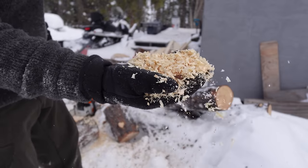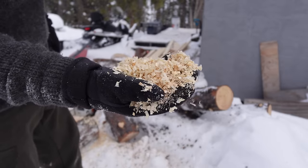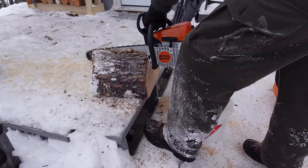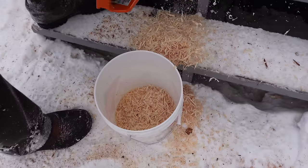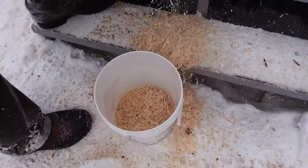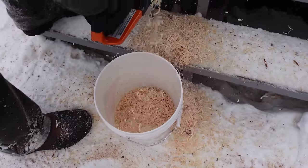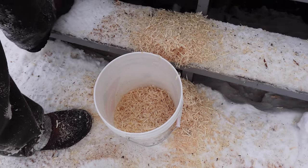Hey, look at that sawdust. That's what you want. Nice big chips. Perfect. Now this is an old school Labrador trick that I was taught by Jerry. If you cut a log lengthwise, you're gonna get crazy beautiful shavings, I guess you could call it. You could call it shavings from the tree. And they're really long.